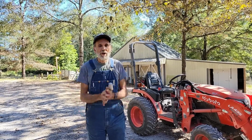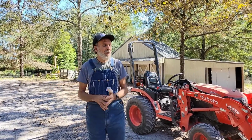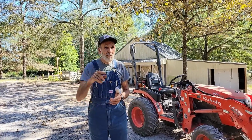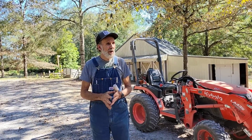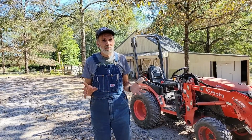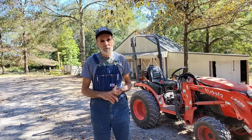Well guys, it's time at Deep South Homestead to start cleaning up all the gardens. We're working on them little by little, and we've got the one over by the Farmall barn where we had the pink-eyed purple hulls planted over there. It's time to go clean that one up, and I'm going to show you how we do it here at Deep South Homestead.